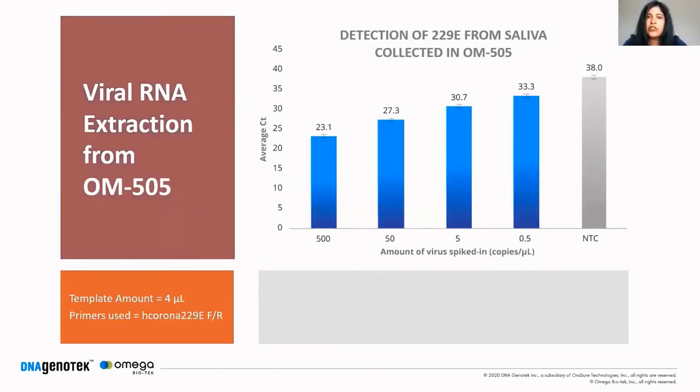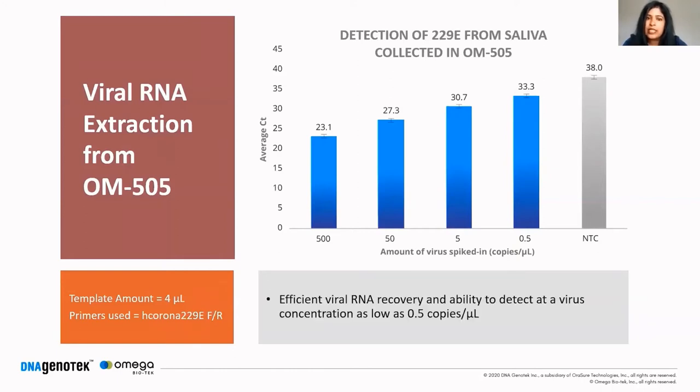Coming to the spike-in study results, this slide shows the average CT values that we obtained after spiking in 500 to 0.5 copies per microliter of the coronavirus 229E in the pooled saliva collected in OM505. The results suggest that there's efficient viral RNA recovery at all spike-in dilutions. As you can see, there's positive amplification at all those dilutions. It also shows that the extraction chemistry was able to detect the virus at concentrations as low as 0.5 copies per microliter.